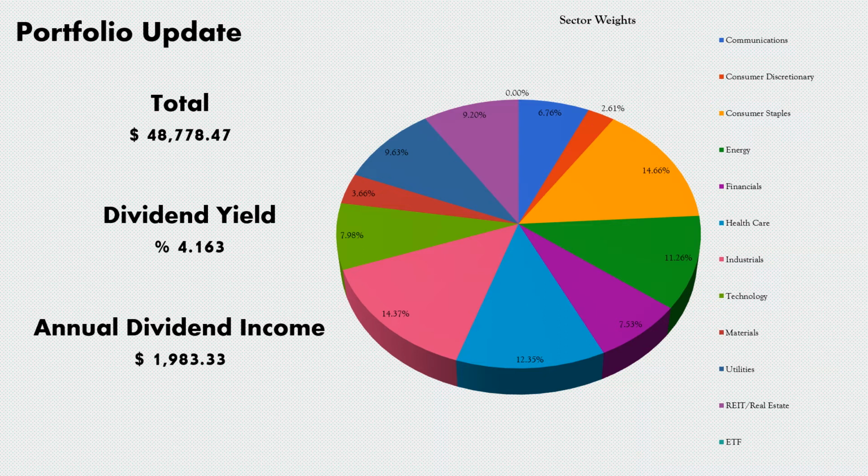Healthcare, 12.35%. Again, we added some Bristol Myers Squibb, 1 share of Johnson & Johnson, which again, a couple shares of Johnson & Johnson have been a pretty regular addition to the portfolio, along with the 3M lately. Industrials, 14.37%. That's come down a little bit. I think we were over 15, creeping up on 16% last time. We did add a couple shares of 3M this time.